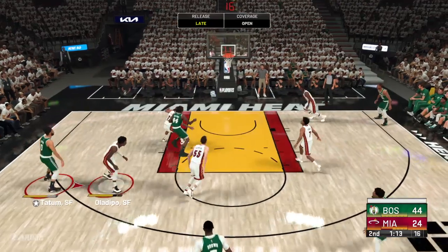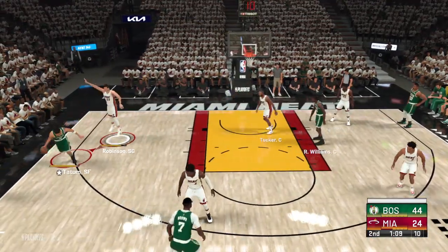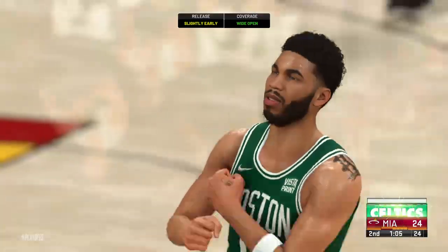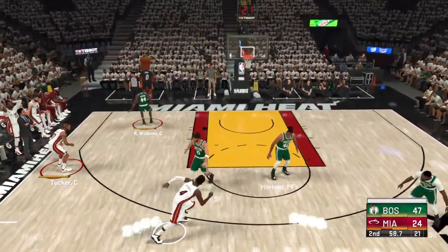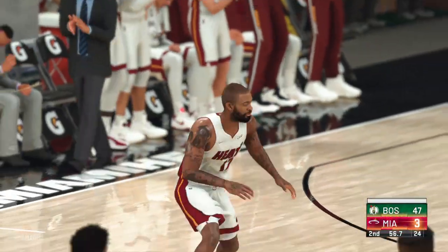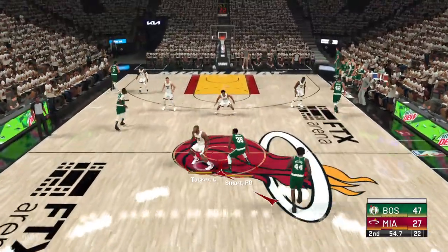Tatum wide open. He fires one. Tatum on the wing. Takes a 3. That's in. That's his 5th field goal. He's shooting a hot 71%, 5 for 7. Here's Tucker, and they come right back with their own three-pointer. Tucker's got a pair of triples in the second now for Miami.